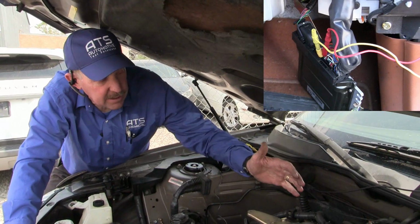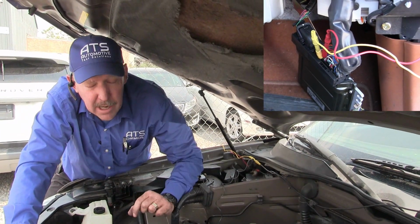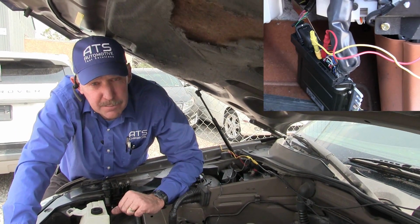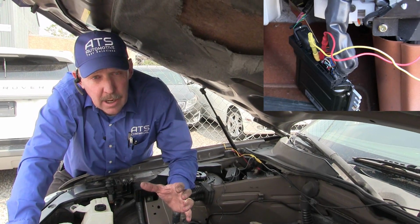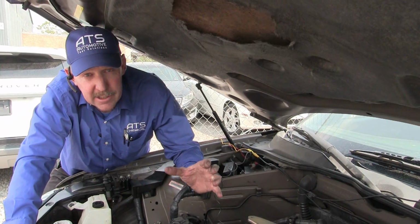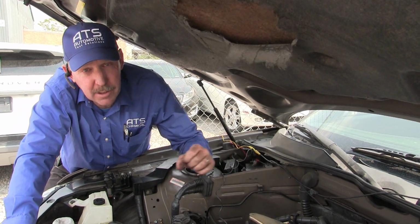Due to access, I can't quite get to the crank sensor on this engine in the back, so I drop the glove box down and the PCM comes out very easily. So we connected channel 1, it's yellow, to the crank sensor. We connected channel 2, it's red, to the cam sensor, also at the PCM. Both of those are in the back of the engine.